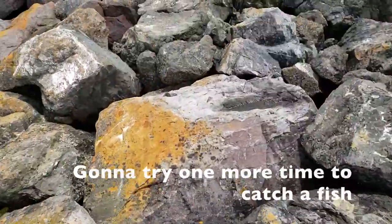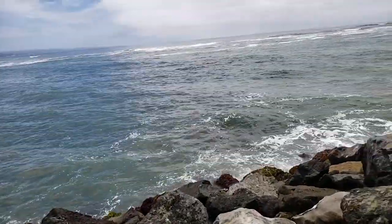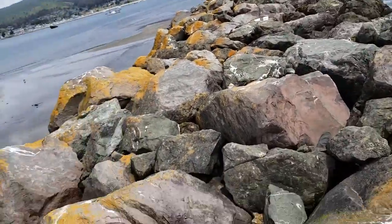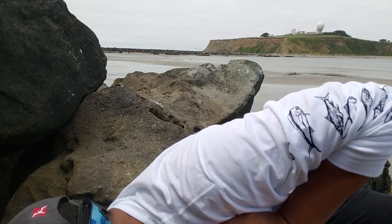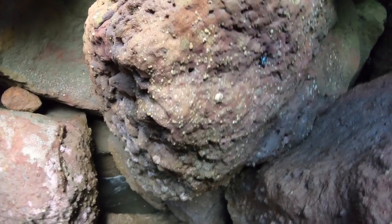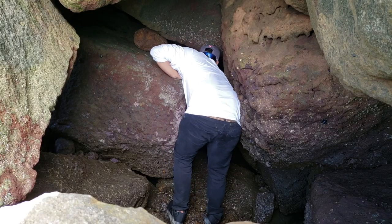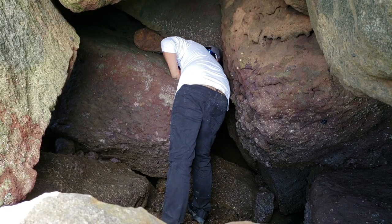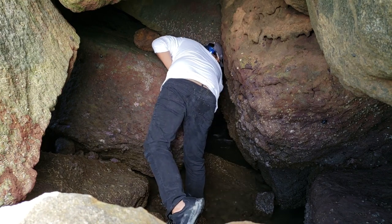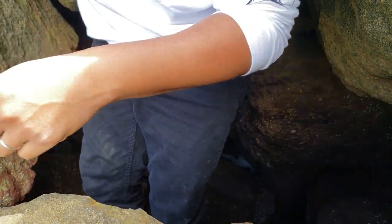Check out the breakers over here. This huge rock wall. Super calm on the inside. Nice and rough over here, but not super rough. I mean, there's a lot of guys fishing out here. Like this dude's fishing right over here. This is pretty crazy. Pretty sketch. I ain't trying to stay in there too long.